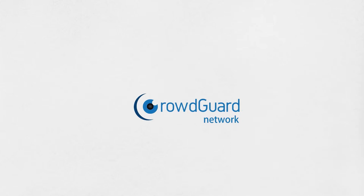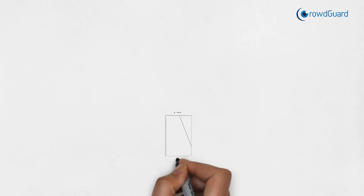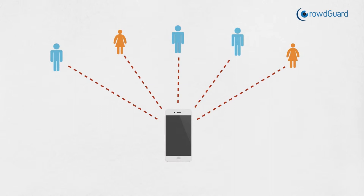Introducing CrowdGuard Network, the way to connect your neighbors and friends and join the modern neighborhood watch. CrowdGuard is a revolutionary mobile application that literally allows everyone to be your neighbor and watchman, ensuring your family and valuables are safe from harm.